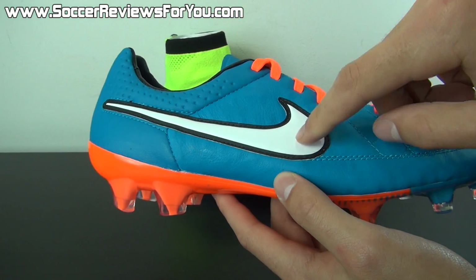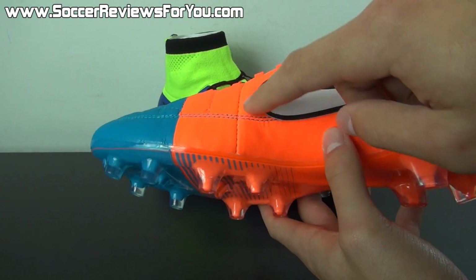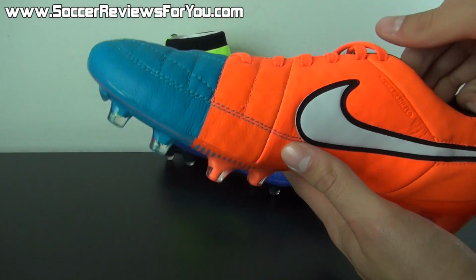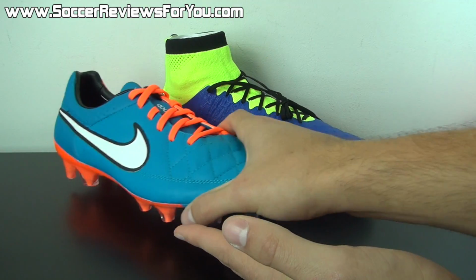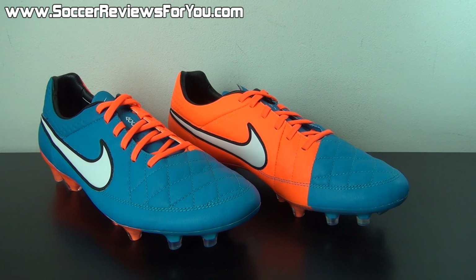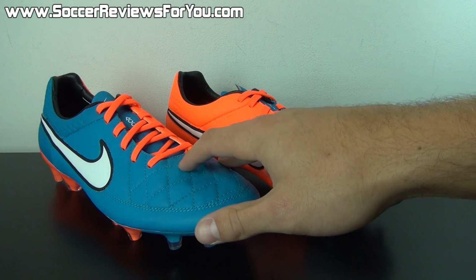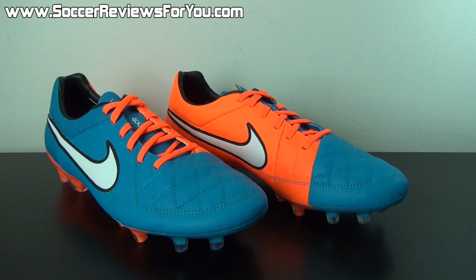And then as far as other accents are concerned, you can see your ACC branding, the Nike swoosh on the tongue, as well as the lateral and medial side Nike swooshes are white in color. These ones have a nice black outline, which I thought was kind of interesting. It gives the shoe somewhat of a cartoony look from what I kind of just took note of. And that's pretty much it as far as the colorway is concerned. Definitely very vibrant. The brightest of all the Tiempo Legend colorways that we've seen so far. So if you're looking for something that stands out with more of a traditional feel that you're going to get from the Tiempo Legend, this is definitely a colorway to consider.